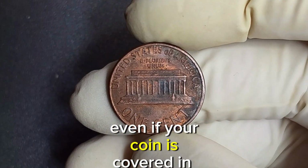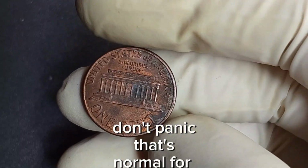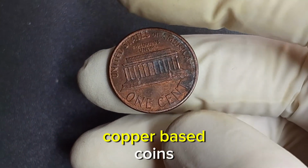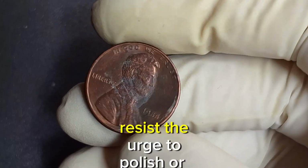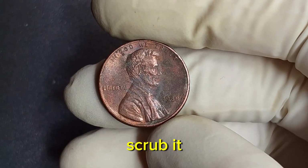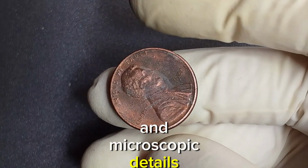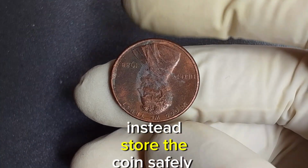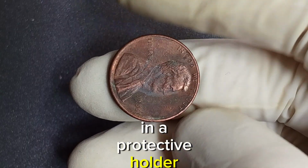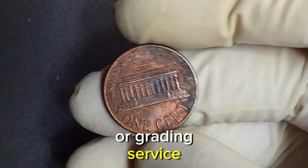Even if your coin is covered in dirt or has a greenish tint from oxidation, don't panic. That's normal for copper-based coins, especially ones that have been around for decades. Resist the urge to polish or scrub it, as harsh cleaning can remove valuable toning and microscopic details that experts rely on for verification. Instead, store the coin safely in a protective holder or flip and have it evaluated by a professional coin dealer or grading service.